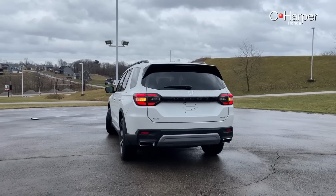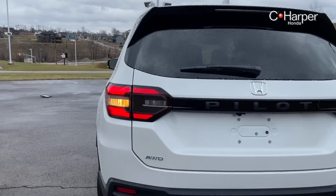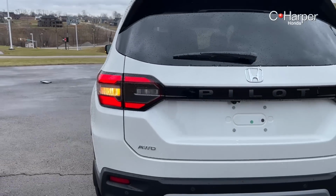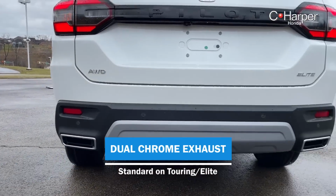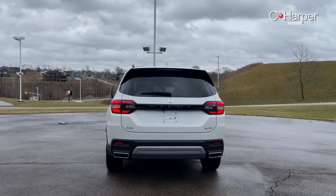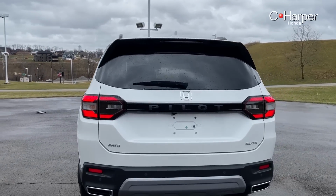Love the redesigned taillights with this. As you can see, we have LED taillights with these nice accenting amber fog lights, and of course our normal reverse there. Now this Elite trim also gives us dual chrome exhaust finishers, lending a little more sporty flair to this model.